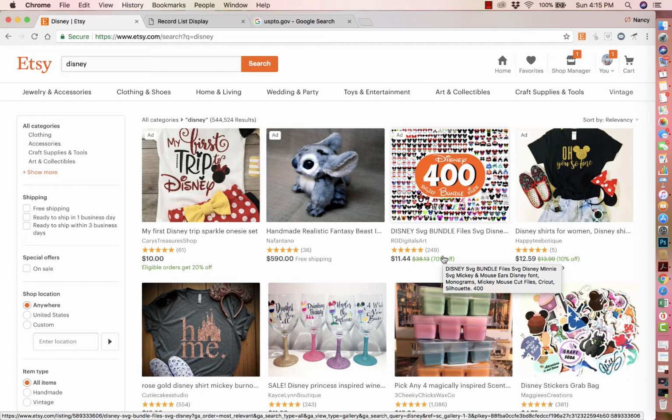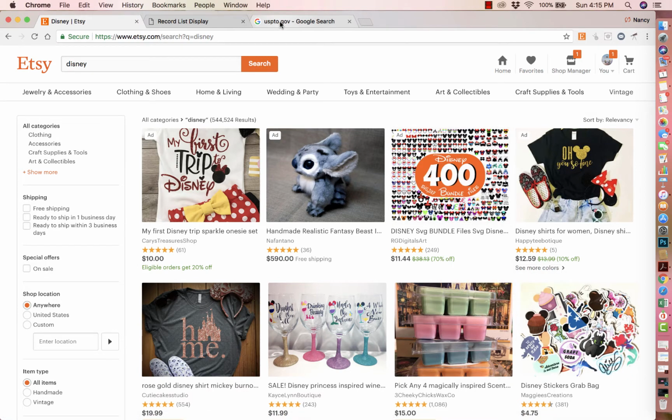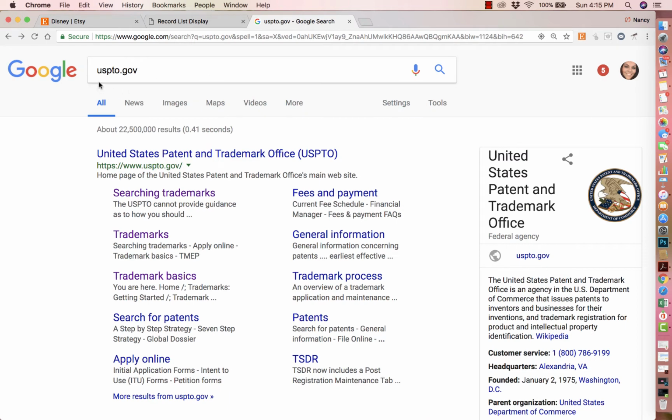So how do you check for trademark? The easiest way to do it is to go to Google. The web address is uspto.gov. I will put the link to the actual website in my description box below, so you can just go down there and copy and paste it in your URL.